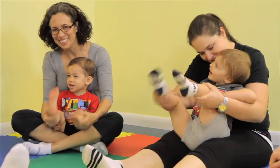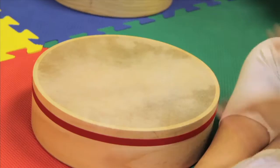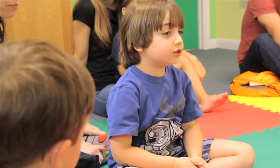Music just makes the whole body jump for joy. So it stimulates the brain, it's fun. What motion would you like to do with our hands? Scratch in circles. Can you show us?